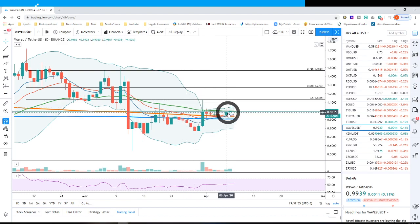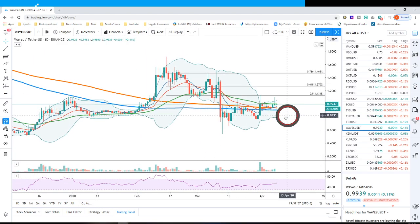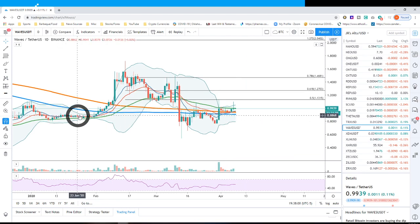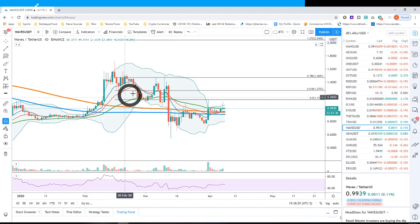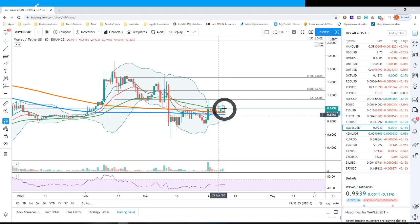But here's the deal. I would love to see this do something like back in here. So it went sideways from January for almost a month. I would love to see that kind of action right there. It's going to be boring, and then all of a sudden it's like a rubber band. See these moving averages all coiled up together? All these moving averages are coiled, price is so tight right here.